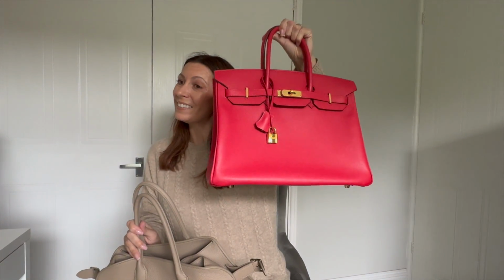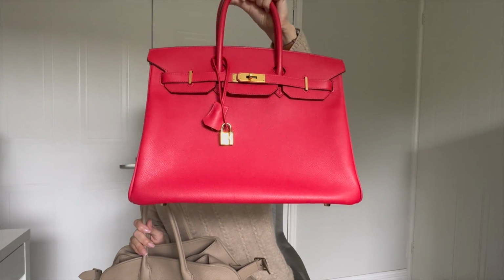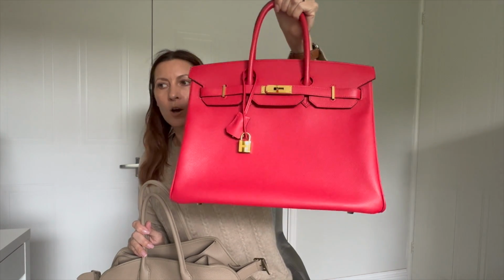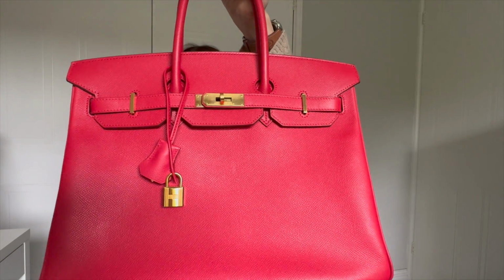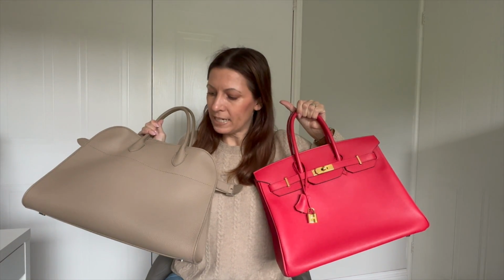and the Birkin. So here I have my beautiful Birkin 35 in Rouge Casaque in Epsom leather with gold hardware. So you can see that there. I'm also going to talk about a number of other things.